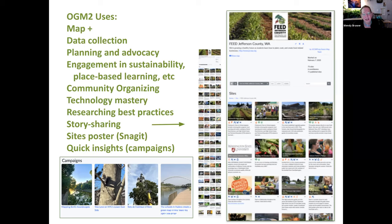But you can obviously use it for data collection. It can be a great community organizing tool. It's also really helpful for people who are learning technology and giving them new skills, as well as research, best practices, storytelling, etc. So don't feel limited to just thinking I'm making a map. You're actually creating a whole new body of data that you can use in different ways.